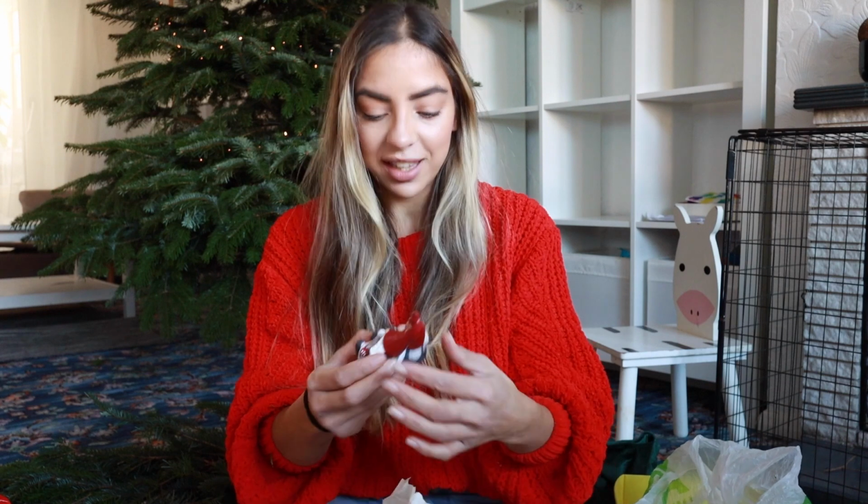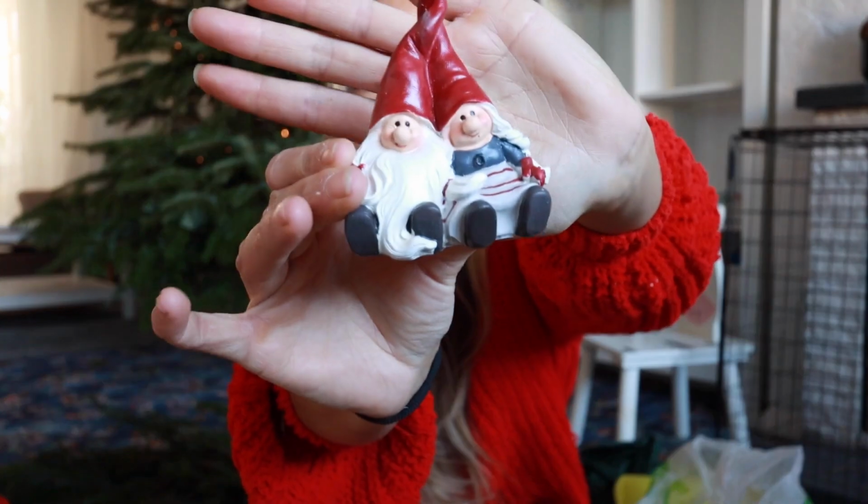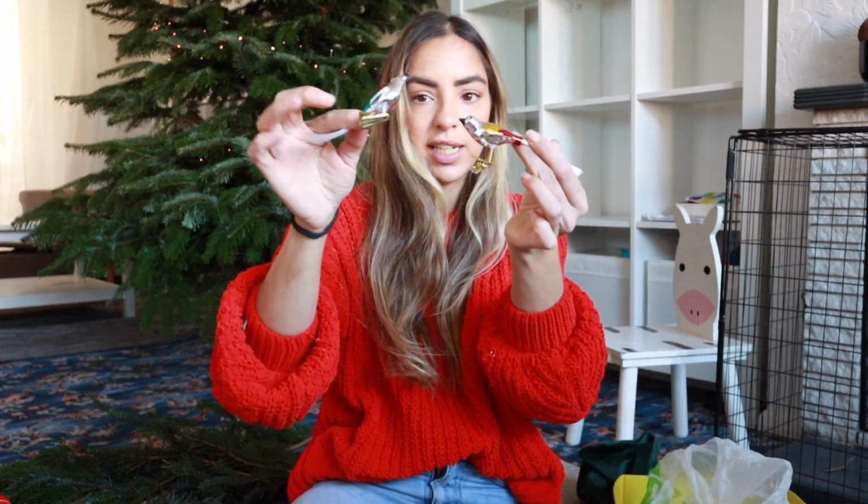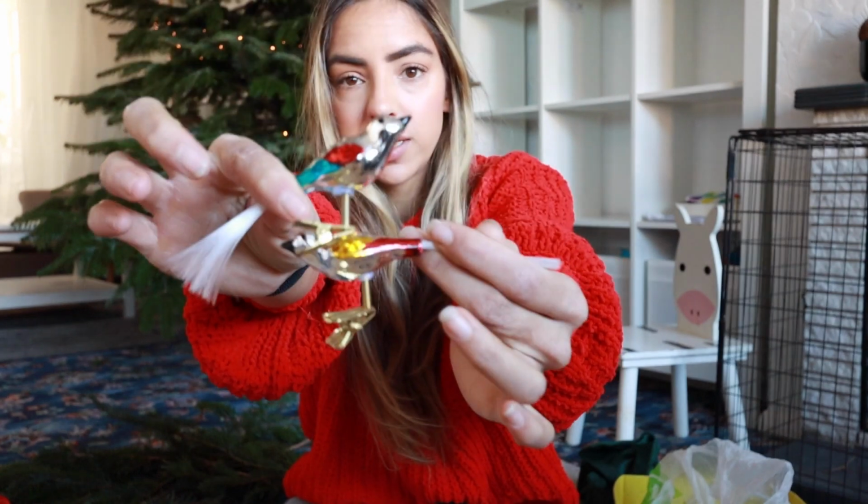Oh, she sent me another one, which is just 2 trolls sitting next to each other. I love those too. 2 little birds that clip onto the tree, like little glass birds. And that is all I have from last year.